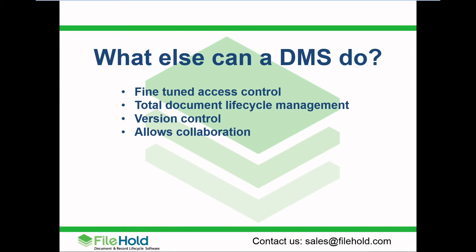It allows for collaboration. This check-in, check-out process means that I can do a draft on a document and add it into the system. You can check that document out, make changes to it, and check it back in. We've bounced this document back and forth. We're able to send it to each other via workflow. We're able to collaborate on this together to make sure that the document is in its best state before it reaches its final goal.